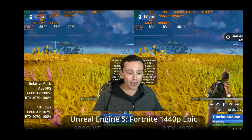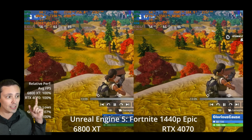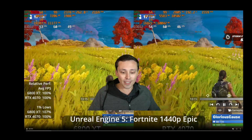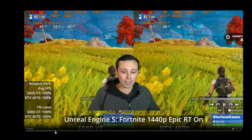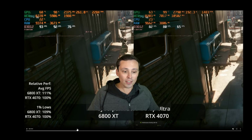This is some testing for a video I did a number of months ago. Here is the relative performance in average FPS, the 6800 XT and the 4070. This was me testing Fortnite, which was one of our first Unreal Engine 5 games. If I scroll through here, you can see that with some ray tracing enabled, the 4070 does pull ahead, but it's fairly even in this game.